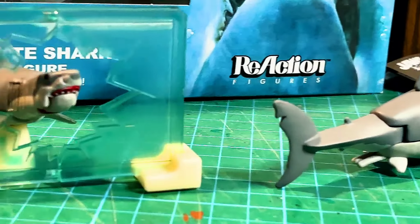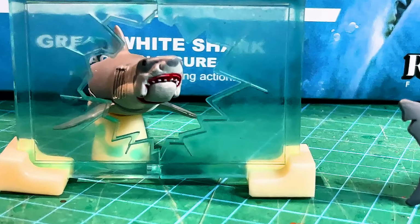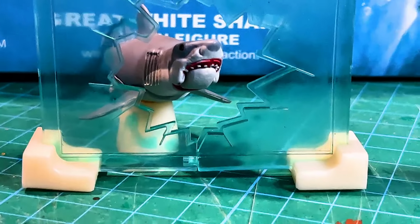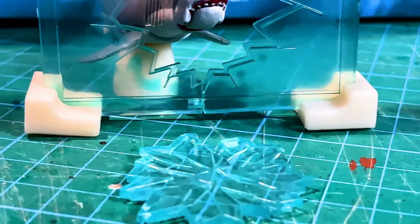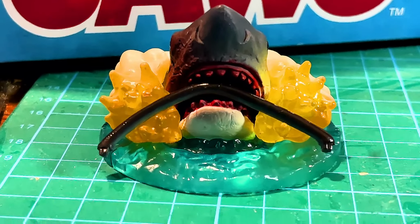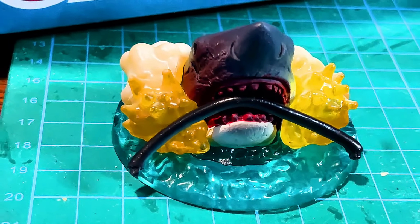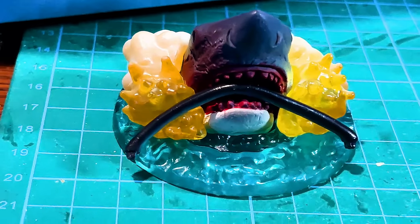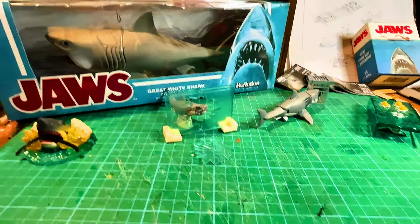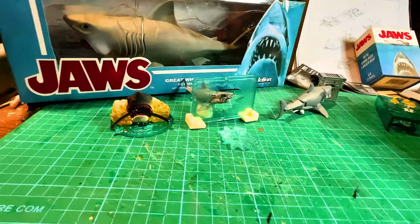Then we have Jaws 3 in 3D. We got the shark breaking through. And we get the little broken piece of glass. And lastly, we've got Jaws 2. At the end, the film finale, when the poor shark gets fried at the end. So, those are all of the little figurines that I had gotten.